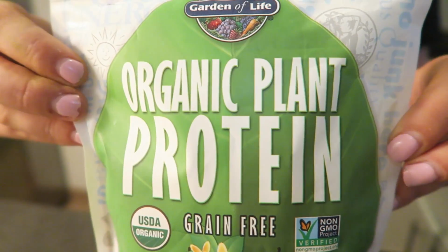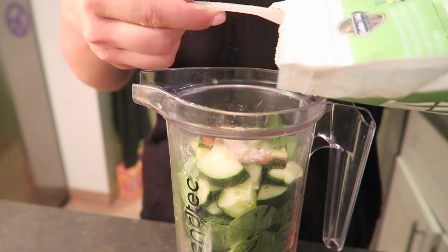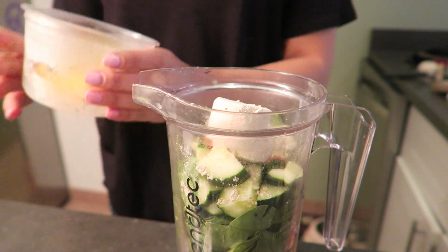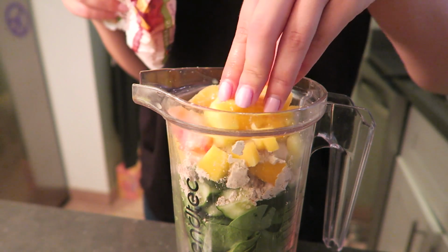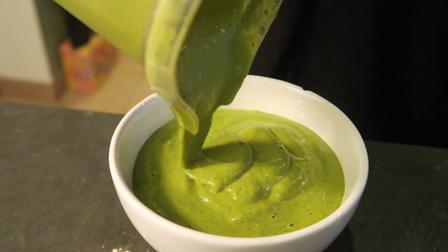And then for my protein today, I used my favorite, which is the grain-free organic protein from Garden of Life. I also got this on Thrive, and it's cheaper than I've ever seen it anywhere else. Then I just added in some frozen mango as well as some frozen peaches, and I blended this up until it was nice and creamy. And then I poured it into my bowl and I went for my toppings.